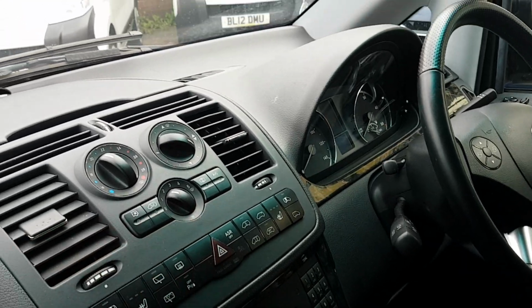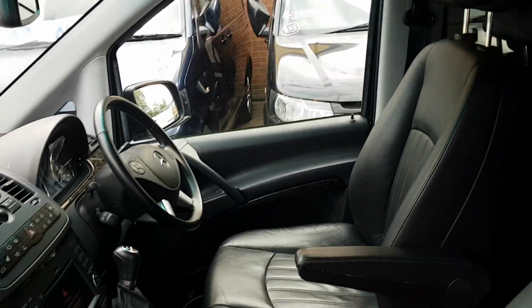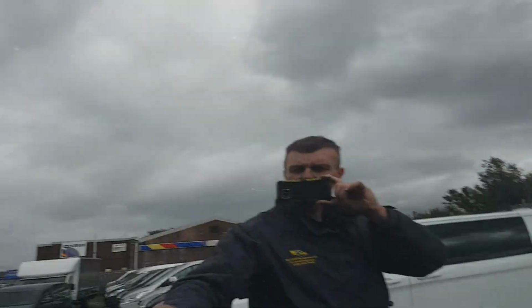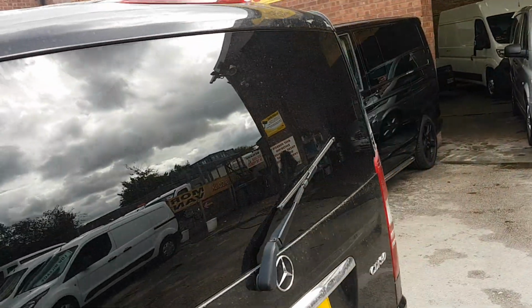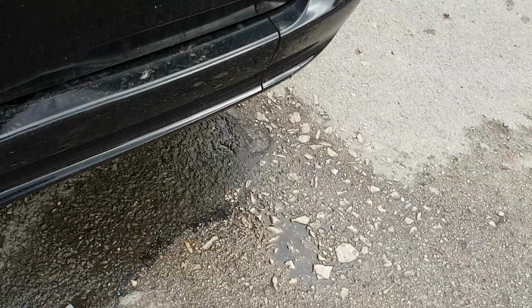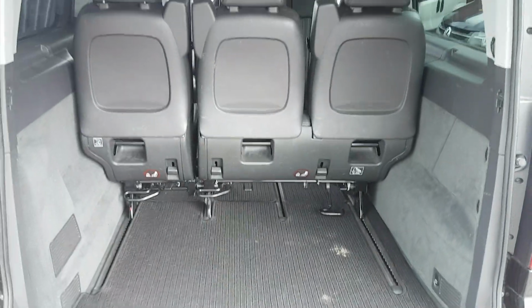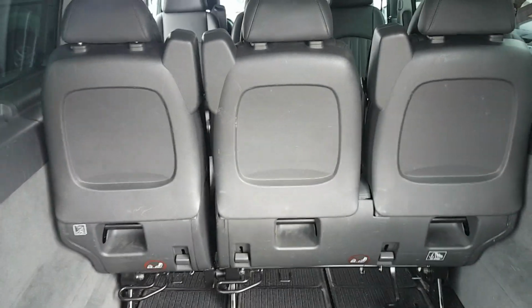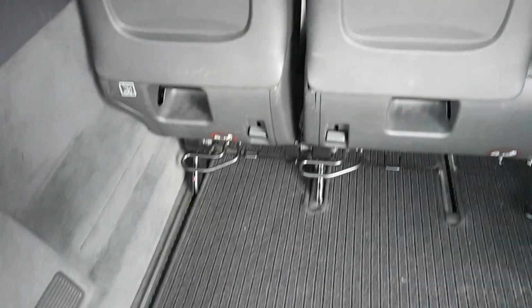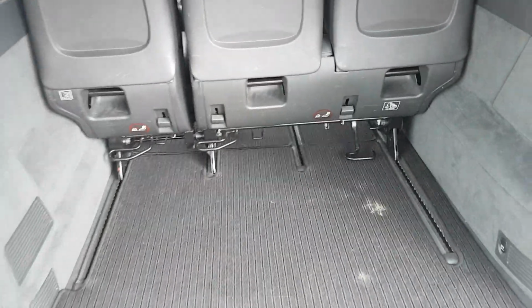You've got air conditioning. It's twin airbags, got all the overmats fitted. It's very, very low mileage also, this vehicle. Privacy on the windows. Lift up rear door. Rear park sensors. And it is the extra long wheelbase, so they have the bigger boot area. It's got the over carpets fitted. All these seats flip over, and we have got the rear blind and the rear luggage cover.